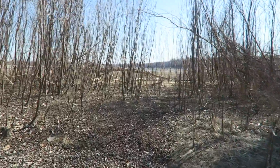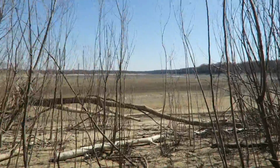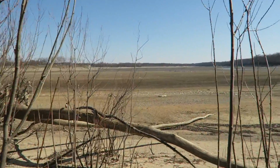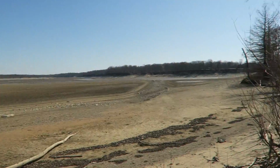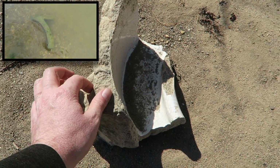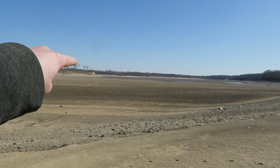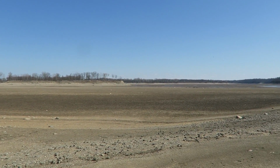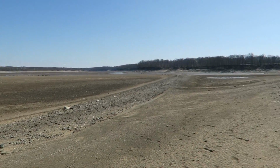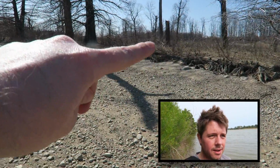Wow. Even the other side, which was pretty much only accessible by boat, is completely dried up. You couldn't even get a boat here now. So we should be able to see almost everything. You can even see here, this looks like part of an old toilet. Definitely some porcelain. So this part right here would normally be approximately 8 to 10 feet underwater. Right now this would have been completely underwater, and I was walking right up along this section right here.